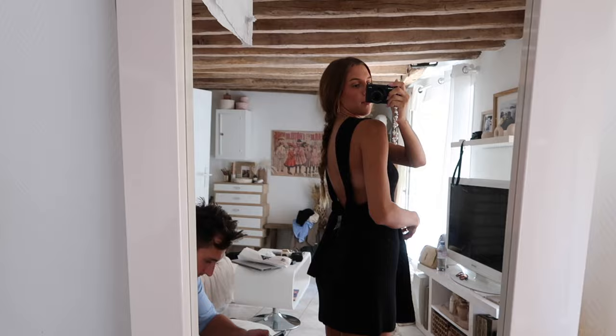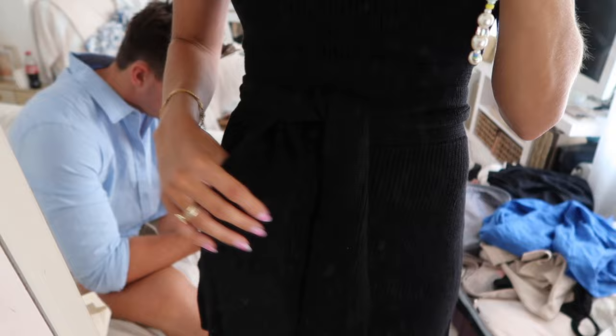This is another dress from Free People. It's a little mini dress and it's actually a knit material and it has a little tie right here and you can tie the straps a few different ways. And then I think I'm just going to throw on the same shoes and same purse that I had on this morning.